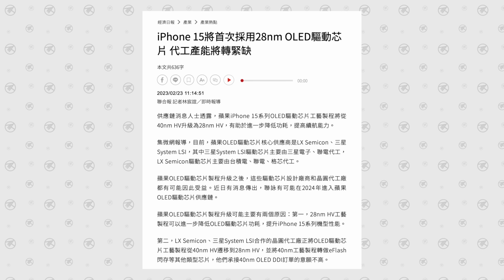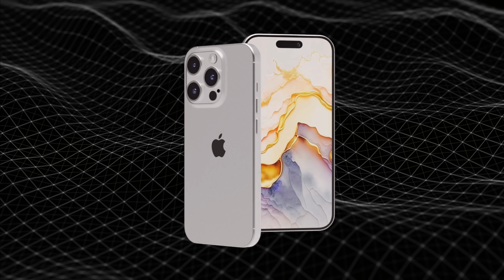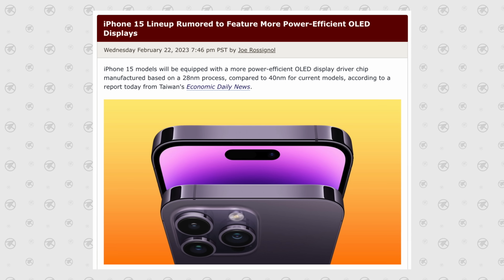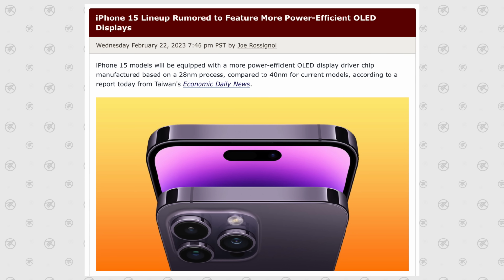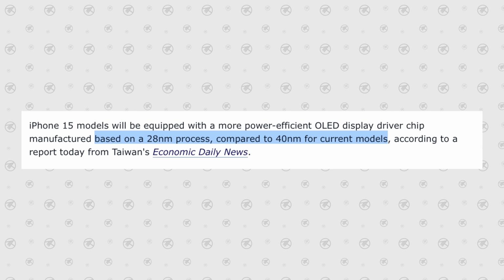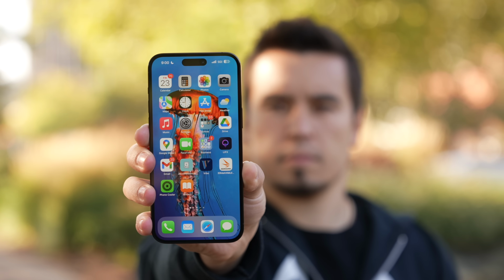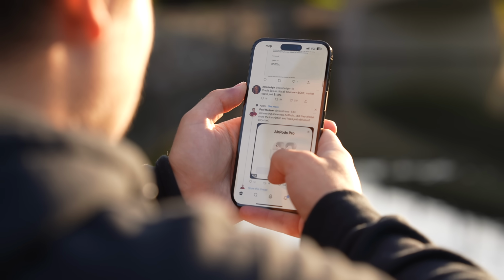Going further, Taiwan's Economic Daily News leaked a big display upgrade for the iPhone 15 lineup a couple of months back, stating that the iPhone 15s will be using a more power-efficient OLED display driver chip that's based on 28 nanometer tech instead of the current 40 nanometers, basically reducing power consumption of the display, which is probably the thing that drains the most battery life on an iPhone, especially with high brightness.